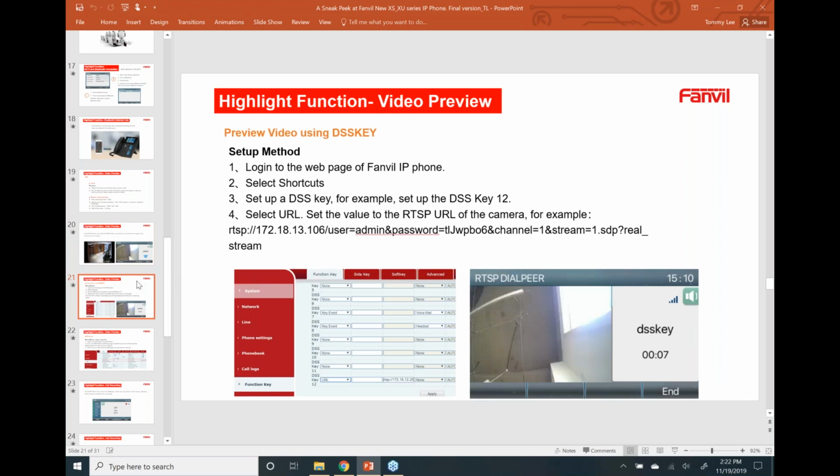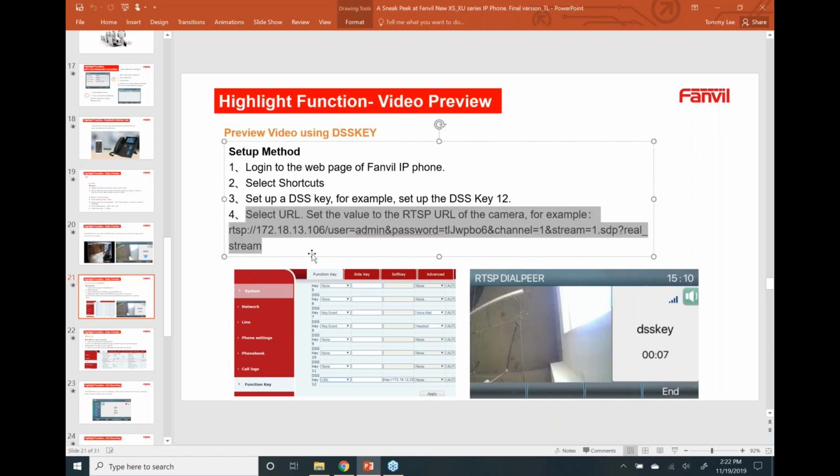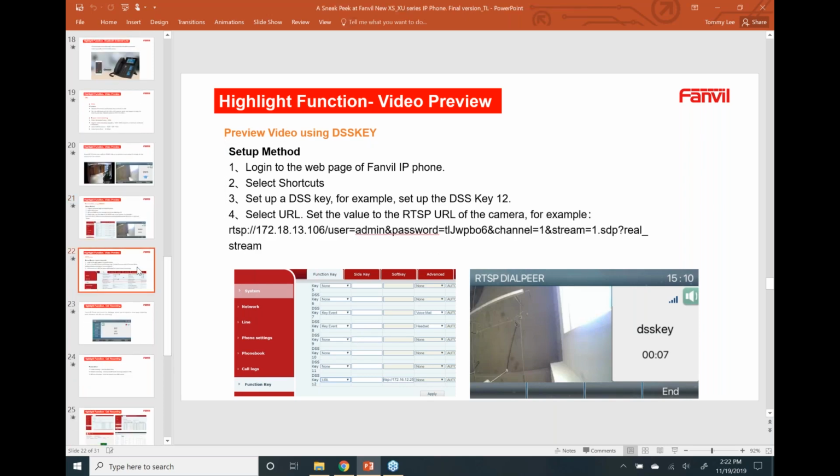And again, some of the cookbook applications is that we put up a quick one-to-two-step way of showing how to do a specific login feature here. You could put in the IP address of where the camera is located into one of the functional DSS keys, and you can view one of your IP cameras without X6U or X7U or X7C type phone applications. So this is a nice reference that gives you a pointer and tells you what you need to do as well.